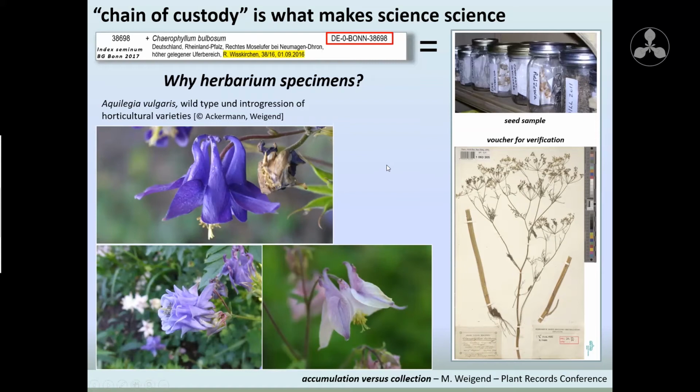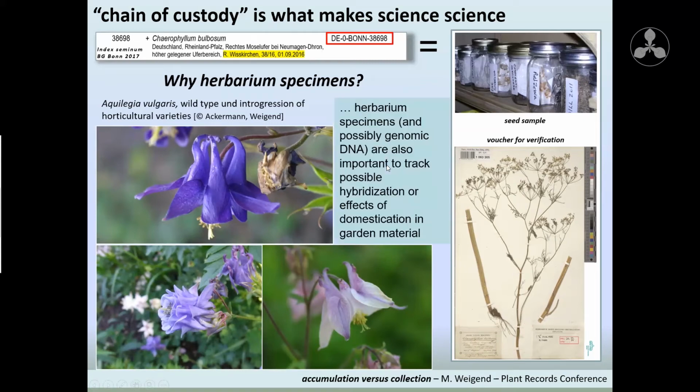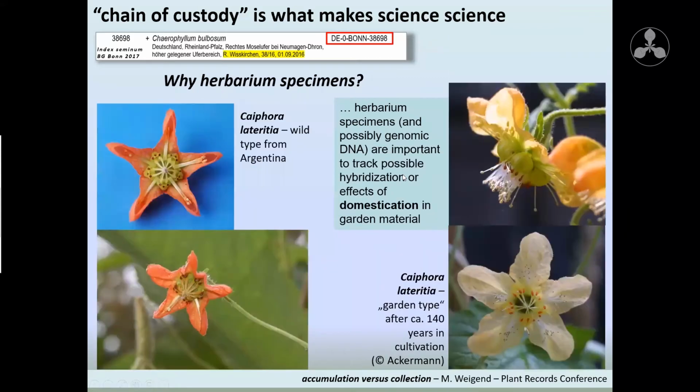Herbarium specimens and increasingly genomic DNA are important to track the process of domestication that may take place. Here, one of my favorite examples, a Chaeophora on the right-hand side. That's what you find commonly in botanical collections, in botanical gardens. I call it the garden type. It was introduced into German or European botanical gardens about 150 years ago, and looks like the pictures on the right-hand side. The wild type here on the left looks completely different. What has happened is simply that in the course of 140 years of growing in gardens, it has been completely domesticated.